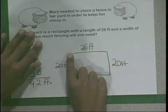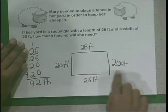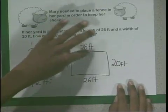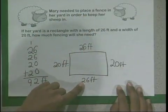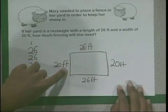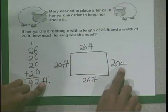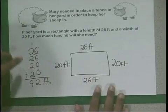So first, I would draw a rectangle to represent her yard. Then I would draw 26 feet at one side and 26 feet on the opposite side. Then I would draw 20 feet at one and another side, and then 20 at the opposite side to represent the fencing.